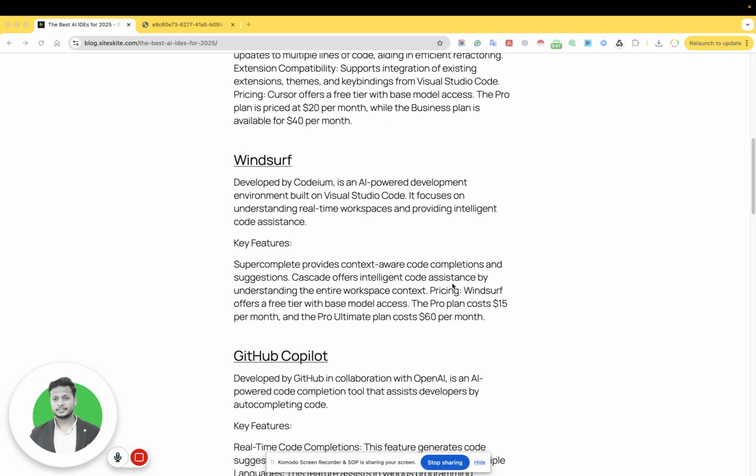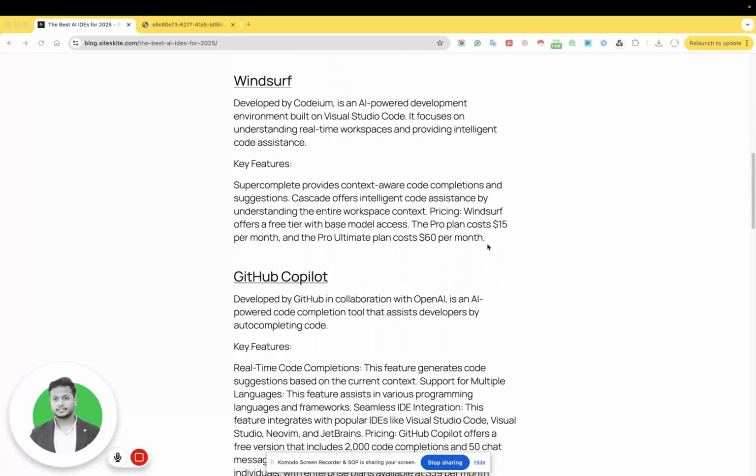I'll say it clearly: 2025 is mostly for AI agents coming into the world of technology. The way AI code editors are evolving, the upcoming months are going to be very important in terms of the evolution of AI architecture, where humans mostly get involved. But the best part is it's helping us so much.